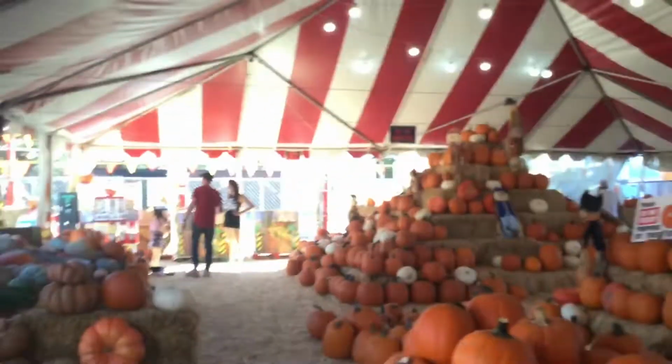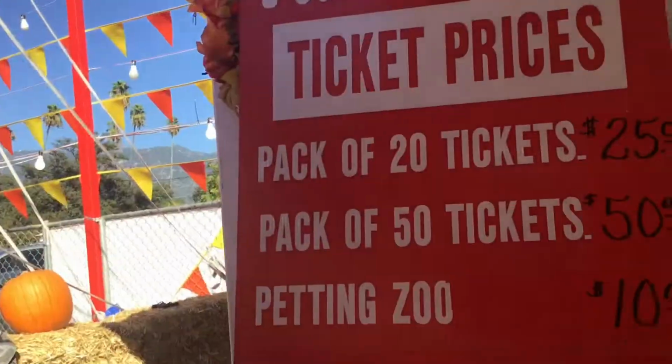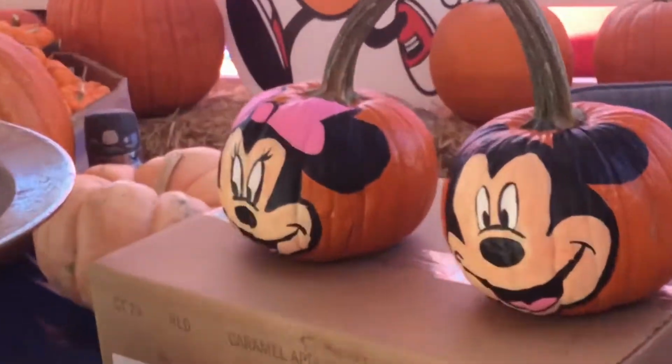Okay, guys, so we're here. I look red because of the things, but there's a petting zoo right here. Here's Mina. Here's the pumpkin patch. It's so cute, huh? Yeah. These are the ticket prices and stuff, and this is all the stuff.